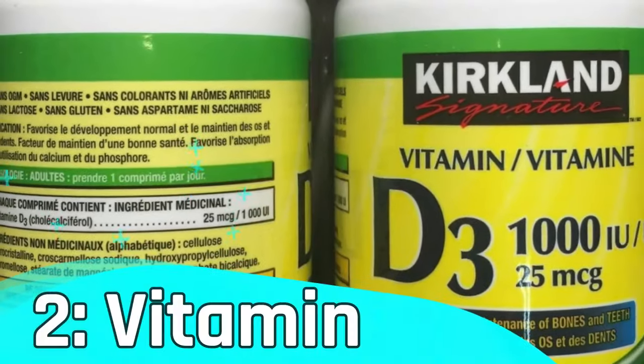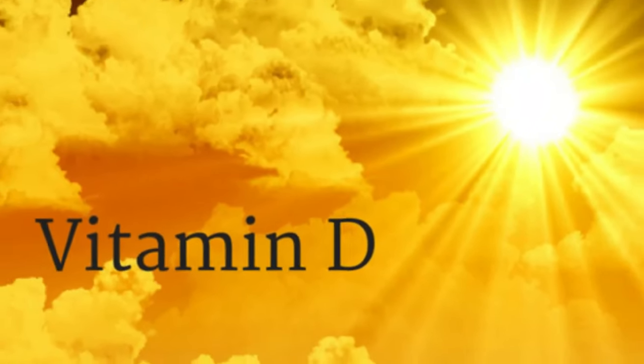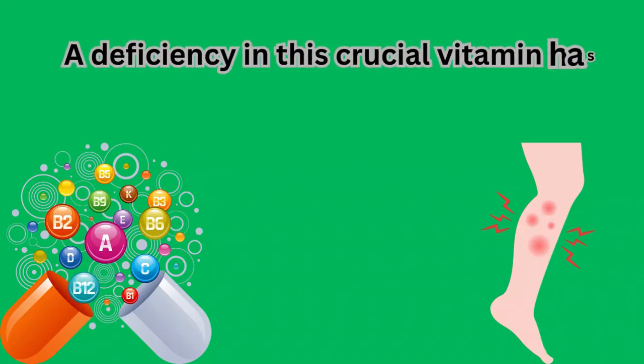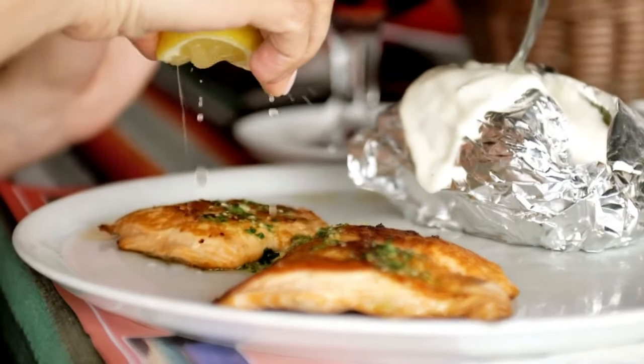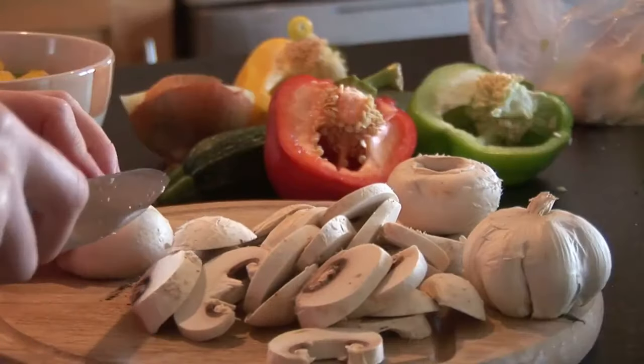Number 2. Vitamin D. Next up is the sunshine vitamin. Beyond its role in bone health, vitamin D promotes nerve repair and function. A deficiency in this crucial vitamin has been linked to nerve-related disorders. So get some sunlight exposure and include vitamin D-rich foods like fatty fish, fortified dairy, and mushrooms in your diet.